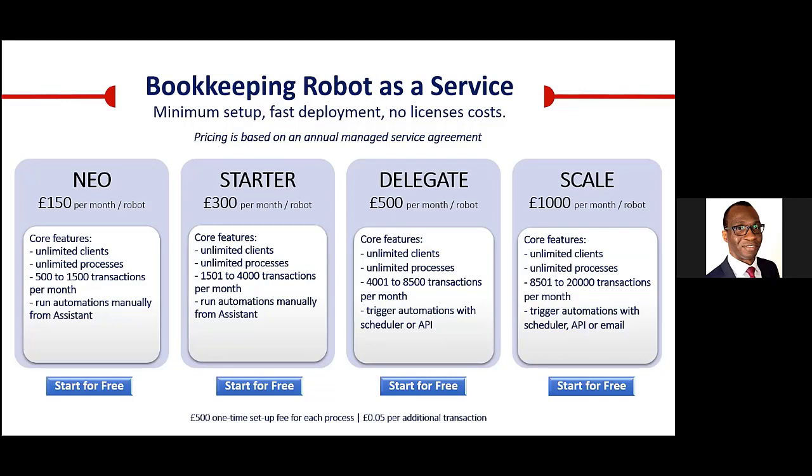That's an easy one. Yes. Excellent. Just one robot. So we have a number of clients on that, and the biggest one at the moment has about 800 clients and the one robot. It does the task inside of 30 hours.